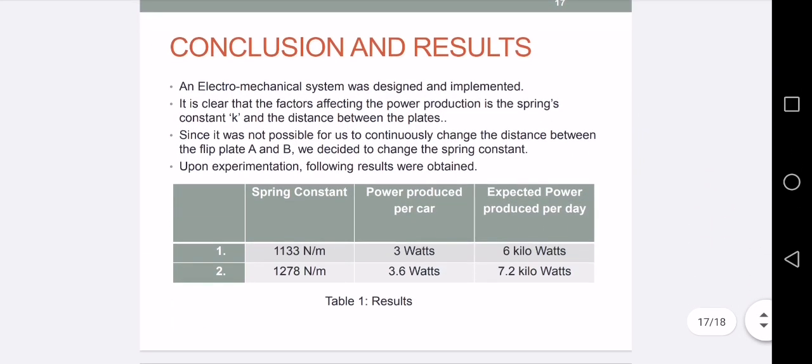So an electromechanical system was designed and implemented in this paper. The results are shown below. As you can see, we did not have a lot of things to work with. So what we did was we changed the spring constant of the spring that the flip plate was holding. When we increased the spring constant, we noticed that the power being produced by the device increased a lot.